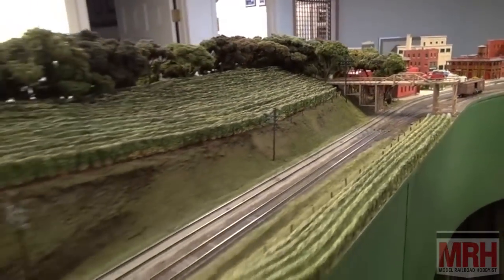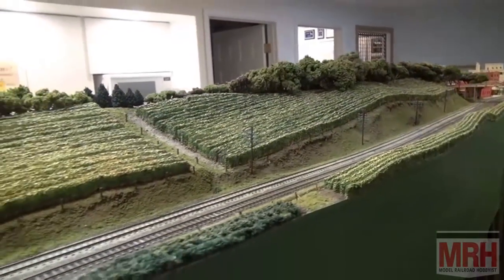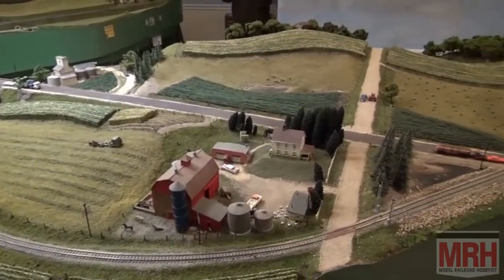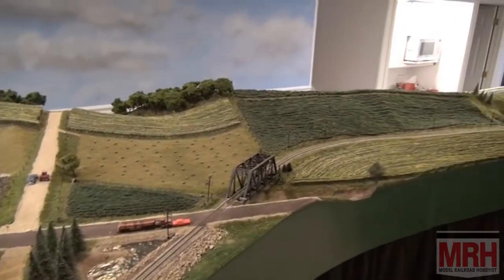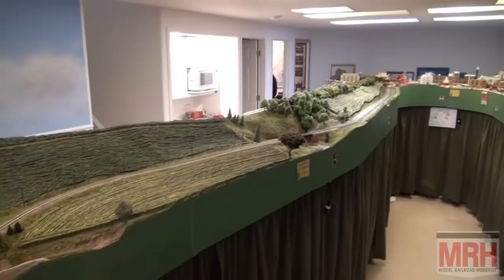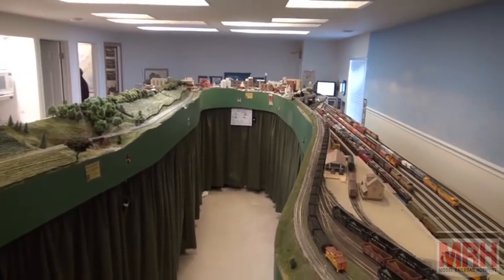I mean, what a concept to create a cornfield that when you stand there and look at it, the subliminal effect works. And the soybean fields are the same way. It's beautiful. It's set in Iowa in 1968, as I mentioned. All the structures, or most of the structures, are scratch built, as well as the crops.